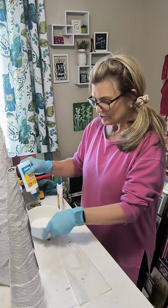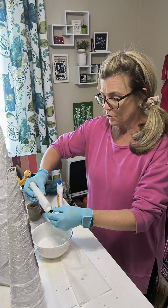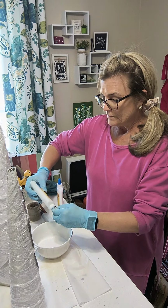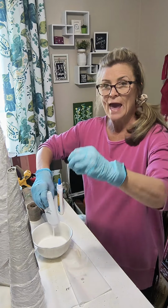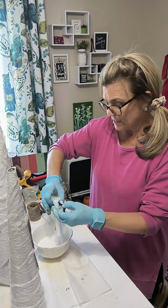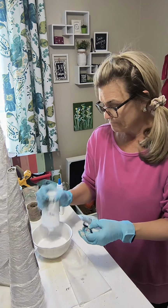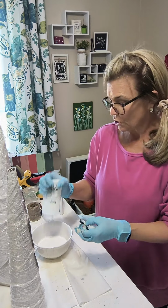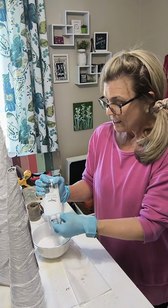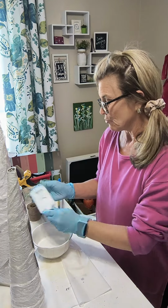But I'm going to take the glue and pour it into this bowl. Well, this is pretty nice. They have a little cap that you could put it back in after you're done with your glue. I don't know how much twine I'm going to use, so I'm going to use a whole bottle of glue first, and then we'll add glue to it if I need more twine.